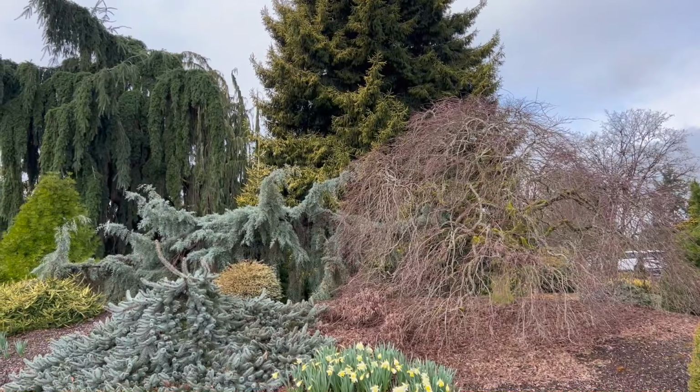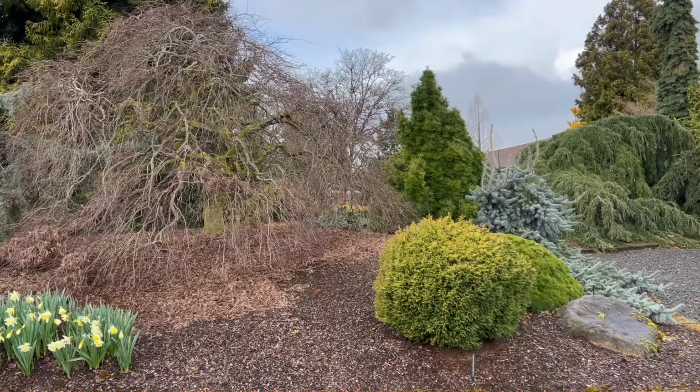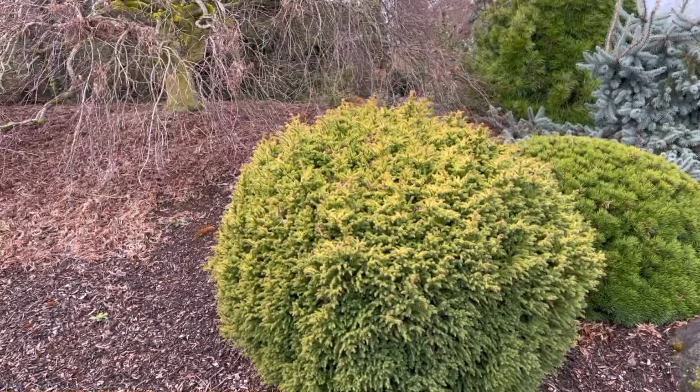Okay, staying in the same bed, you can see another Picea pungens Procumbens, some spring daffodils, weeping Japanese maple, and we're going to focus here on the Cryptomeria japonica Golden Promise. Another beautiful symmetrical plant.